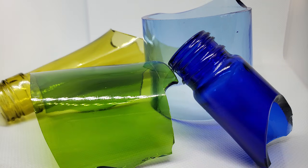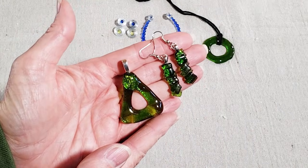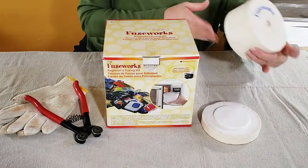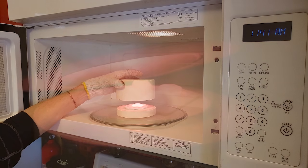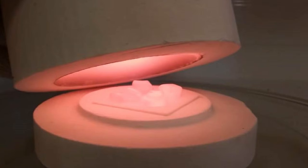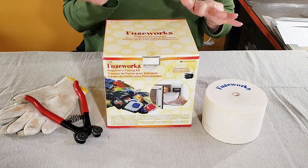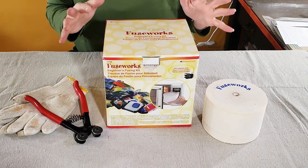My first item is the fused glass jewelry, and to make these items I used this little FuseWorks microwave kiln. It's just 2 little pieces. You put it in the microwave. It's got a fairly small working surface, so you can only fuse really small items. But I got this, I think you can find them online for around $60.